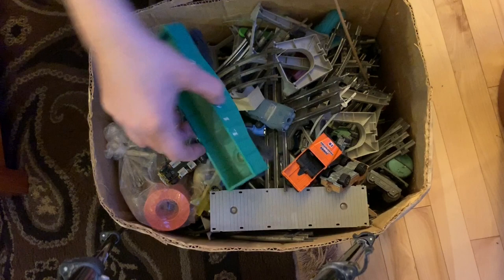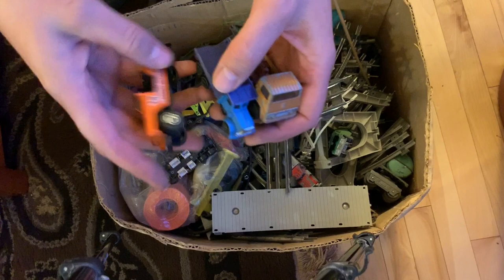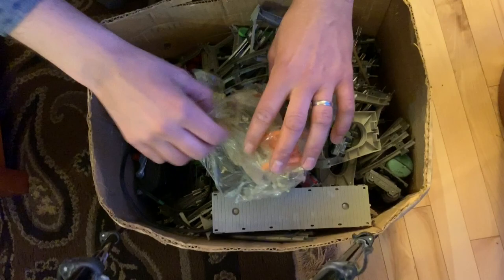Some little train cars. I can definitely see there's lots of track. So there's a few cars in here. If I'm lucky, I'll find some Redline Hot Wheels or something really valuable. These ones are a bit newer, kind of in rough shape. Some will probably get donated or put in my parts bin. Oh, let's see what's in here.